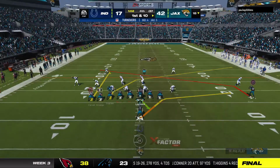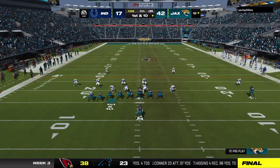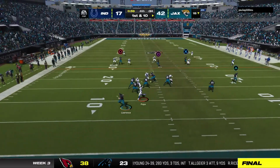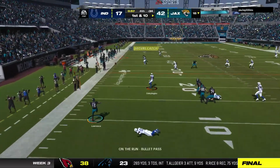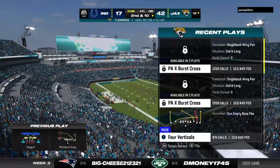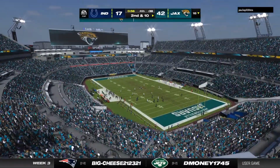The Jacksonville offense set to begin their next drive. They're looking at a 3rd straight win here if they can hold on. Out to his left. And the throw left sideline here is caught, but they'll rule it incomplete. Couldn't keep his feet in.